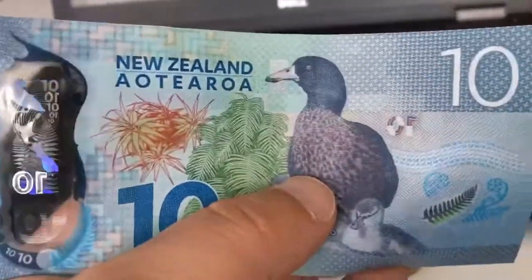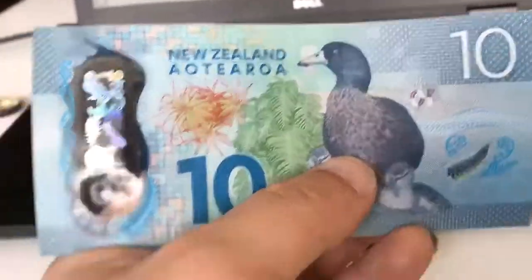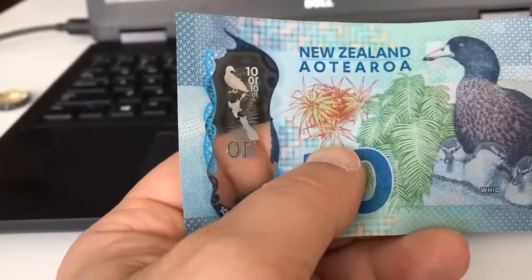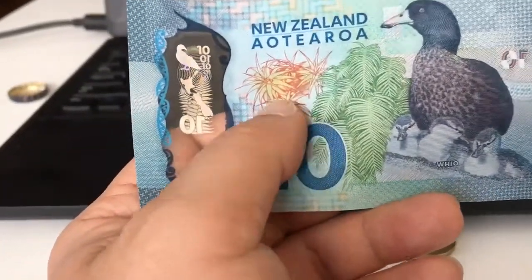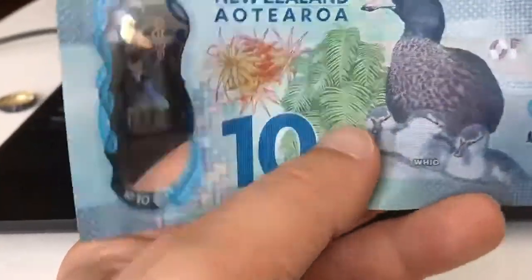So on the back, what we got going on is we got the Whio, which means the blue duck. They got a blue duck with her ducklings. Whio, right? That's pretty cool. And we got the pineapple scrub. I think that might be the pineapple scrub. And the New Zealand Kio. Okay, that's one of those. Not real good with plants. But so we got 2 plants and a duck on the back. Pretty cool. And that's a cool looking watermark right there.